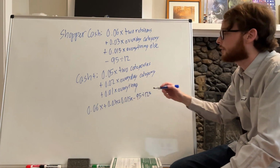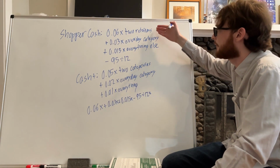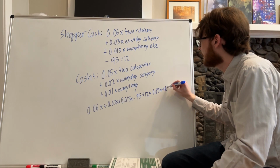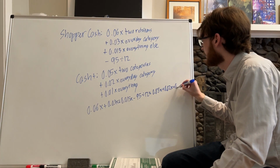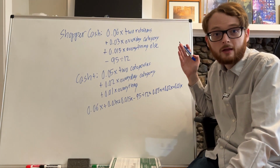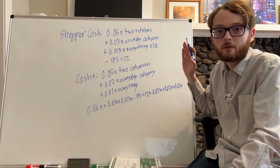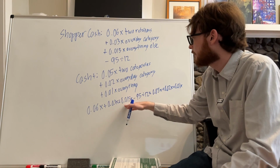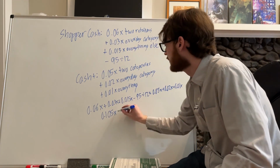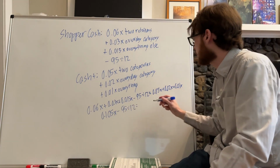the same thing here, all with X's because we're spending the same amount in each category, and we're assuming that 2 categories is going to be basically the same thing as two retailers. 0.05x plus 0.02x plus 0.01x. Now we can just solve this equation for x, and we'll see how much we need to spend to make the annual fee worth it in this specific scenario. 0.06 plus 0.03 plus 0.015 is 0.105x minus 95 divided by 12 is equal to 0.08x.